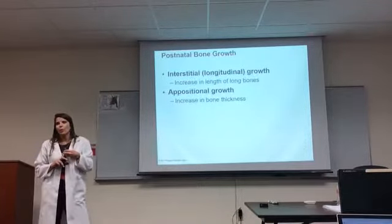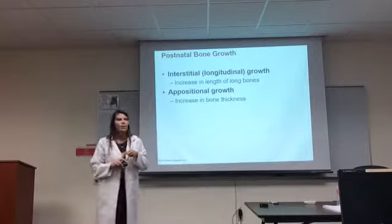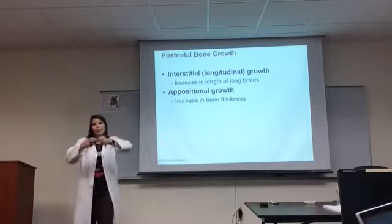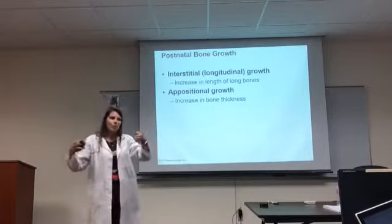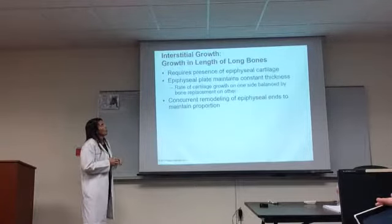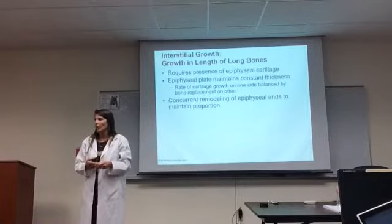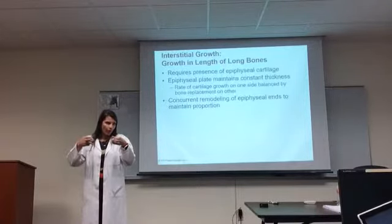Postnatal, so where am I at postnatally? Outside of your mom. Postnatal, you've been born. Okay? Interstitial growth and appositional growth. Interstitial growth is growing this way, in length. Appositional growth is growing in width. Interstitial, appositional. Well, you'll continue to grow in length until your epiphyseal plate is no longer there. When it becomes an epiphyseal line, you will no longer grow this way. Your bones will continue to grow this way.